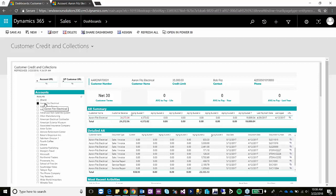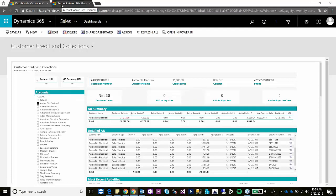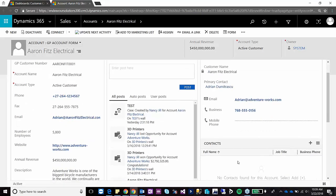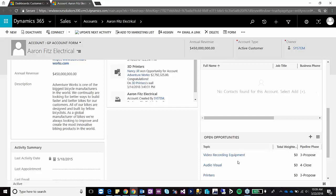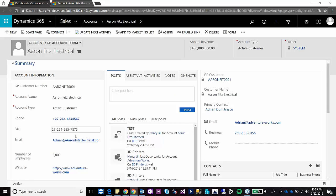If I want to drill into one of these CRM accounts, I would simply click on the URL link at the top here. When I click on it, it'll open up a new tab for me. I already have it open here, and it'll bring up something like this. This form talks about the CRM account in particular, and anything regarding that account, like the contacts, the open opportunities you have regarding this account, the activity summary, and so on. And this is a very typical screen that a salesperson would see within Dynamics CRM.